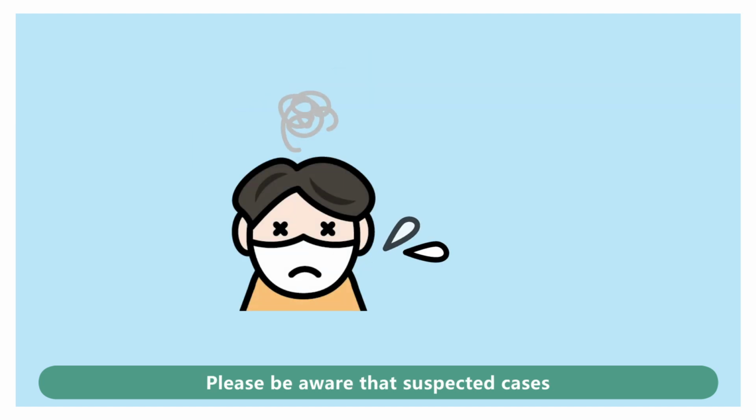Please be aware that suspected cases or patients with confirmed COVID-19 who have trouble breathing or a change in mental state should seek medical help immediately.